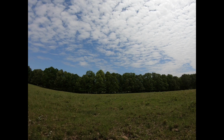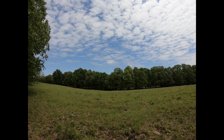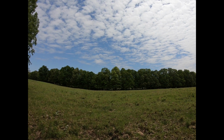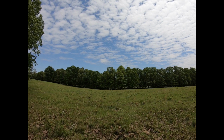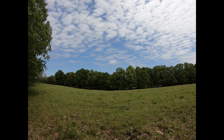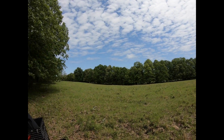These trees and this sky, so pretty. I love spring. Pretty soon we're going to be into summer and hay season. Late spring, early summer, and hay season. Beautiful weather though today.